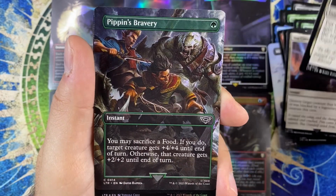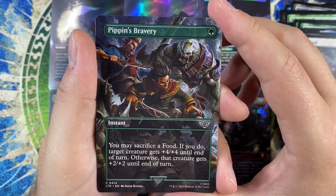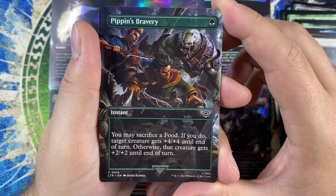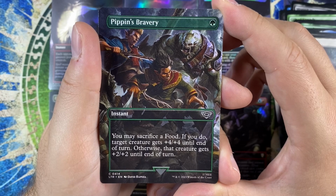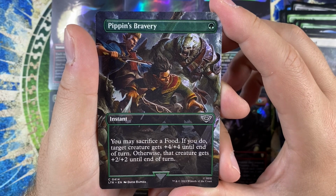Okay, some advanced mechanics. Pippin's Bravery. You may sacrifice a food. If you do, target creature gets +4/+4 until end of turn. Otherwise, that creature gets +2/+2 until end of turn.